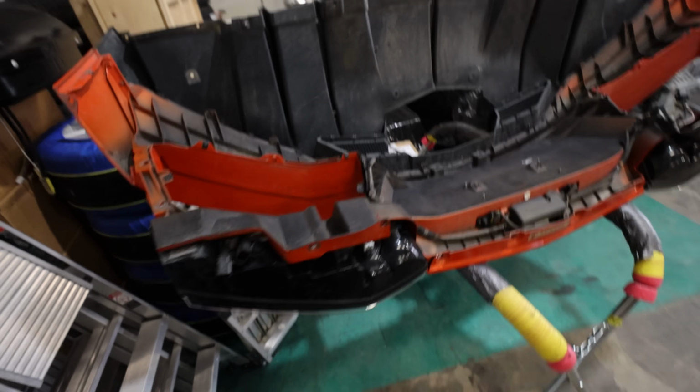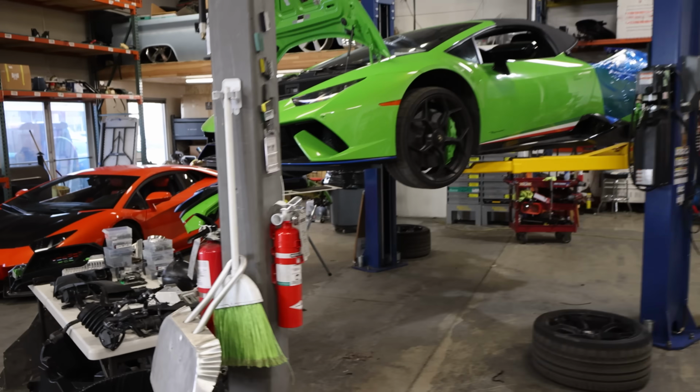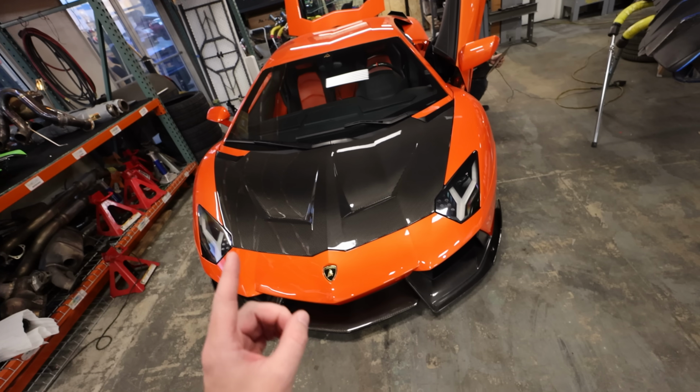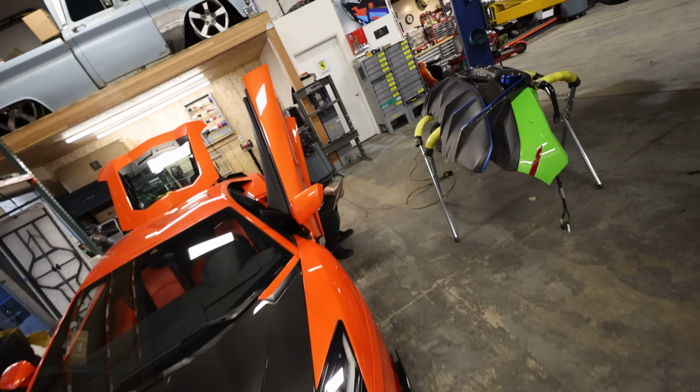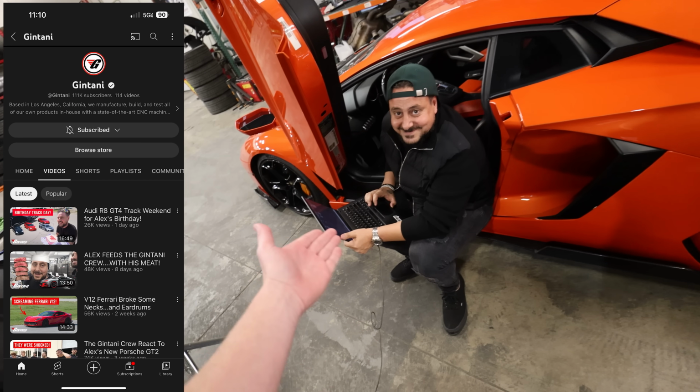Forget about it. I'm officially starting to leave my mark here at Envision. We have Aventador parts everywhere, and tucked away in the back, we have the Huracan Performante, and we have the Aventador. Now, you guys might remember we dropped off the Aventador last week. We uninstalled the FI exhaust to install the new Gintani exhaust. And ladies and gentlemen, the absolute legend, thank you for coming to visit me.